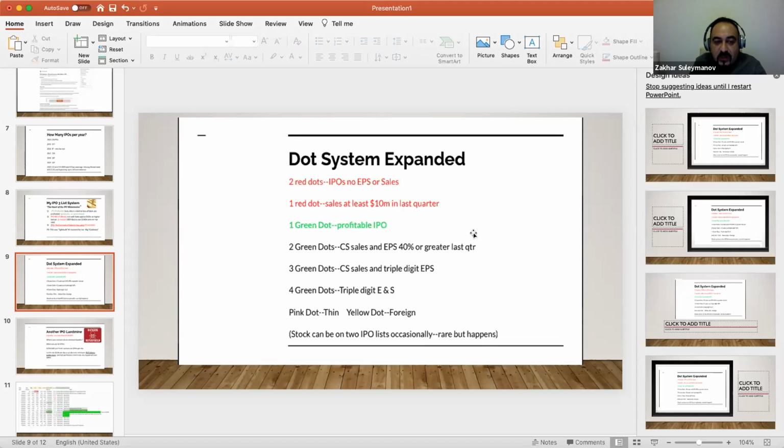And these are the indicators, okay? 1 green dot, you give it to the company that has a profitable IPO, okay? What I mean is, is it a profitable company? 2 green dots if you have current sales and EPS up 40% or greater last quarter. So if their EPS is higher than last quarter by 40% or greater, then you get 2 dots. That's the best company. So the greener you go, the more dots you give, those are the companies you want to invest in. 3 dots, current sales, triple digit EPS, meaning a 100%, 200% increase of the earnings per share from last year, and stuff like that.